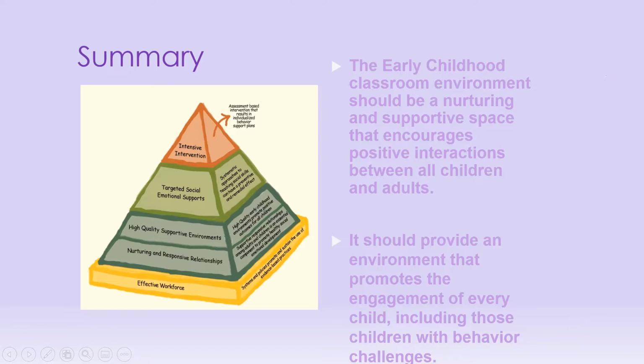So we have talked about one of the elements of the environment. And remember, the environment is a nurturing and supportive space that encourages positive interactions between all children. The environment promotes the engagement of every child, including those children with behavioral challenges. And it's going to help children to know as clearly as possible what the expectations are, what the rules are, and it's going to make life easier for all of the adults as well. They won't need to repeat themselves. They can concentrate on the positives, and they will eliminate many of the challenging behaviors by doing the things we talked about today.